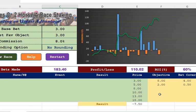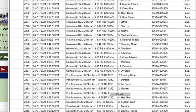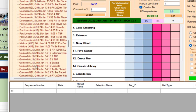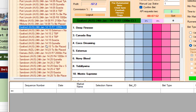The reason is that we haven't put any bets on here yet. Let's just have a quick look at the bot settings. So what have we got now? What's the time? Next race coming up is Gosford. Okay, so here's the next race at Gosford that's already been run, that's the one we just watched. Sandown is in 2 minutes.